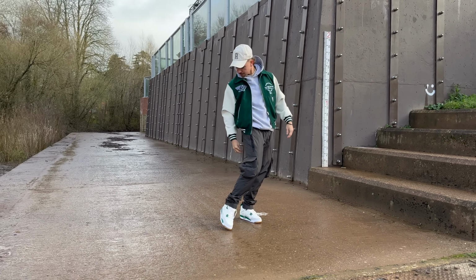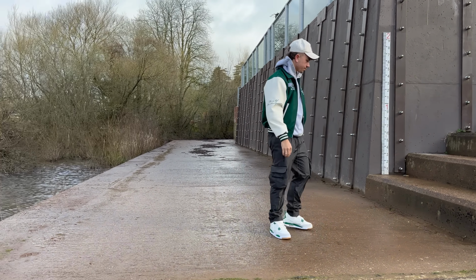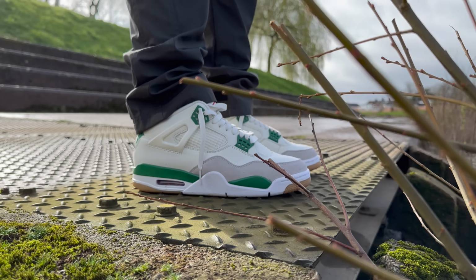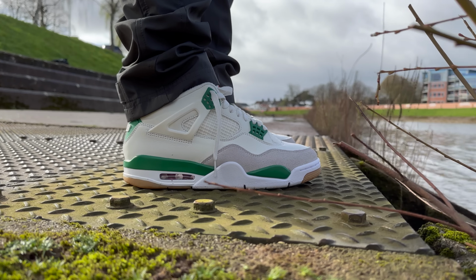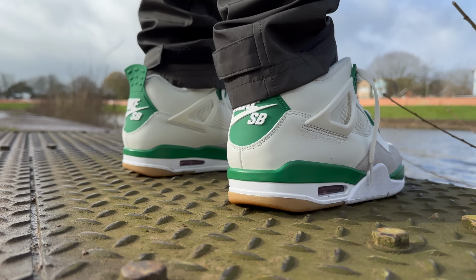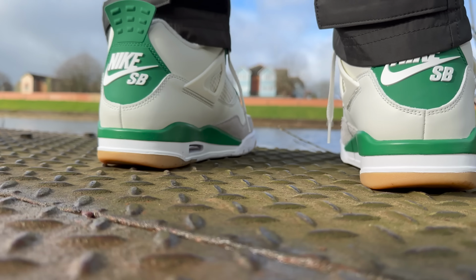Alright, so first thing I want to mention that is pretty important is the fact that this is the first ever Nike SB Jordan 4. That right there is definitely a contributing factor to why these are so popular. These two divisions of Nike have worked together in the past on different models, mostly the Jordan 1, but yeah, this is the first time ever on a pair of 4s.